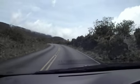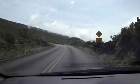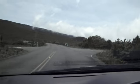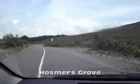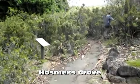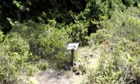First into the park, immediately on the left, there's a place known as Hosmer's Grove. This Hosmer's Grove, named after a person, Mr. Ralph Hosmer, planted many trees as part of his experiments to see which types of trees would grow well in this area. Now there are many beautiful trails to hike around among the non-native trees and the native as well.